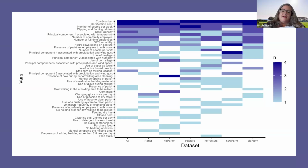The more recently certified versus the ones that had been certified for longer. And I will come back to that in a minute, but we're digging into that particular factor a little bit more because our survey was obviously not designed to learn about certification, the differences in these farms based on certification year. So I will come back to that in just a second. So anyway, here at the bottom, we have these different subsets of our data. On the side here, we have all the different variables that went into our model.